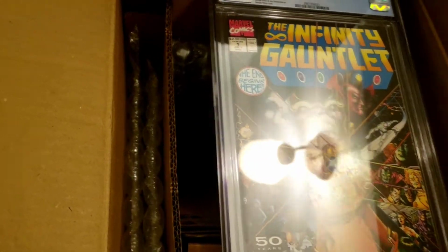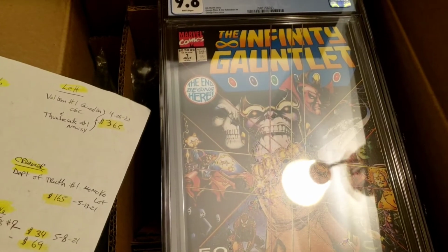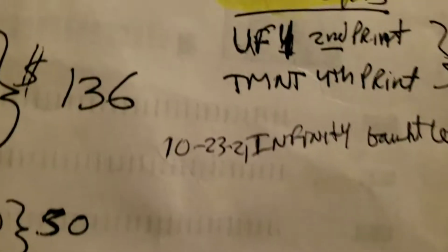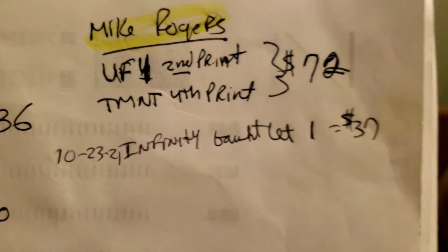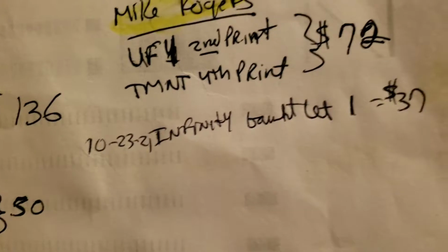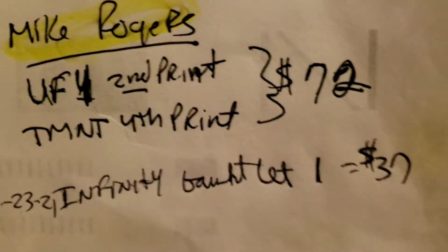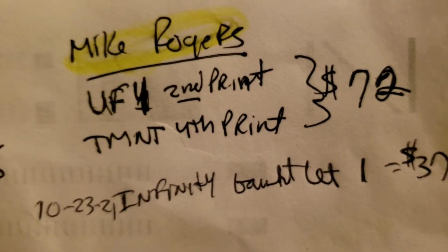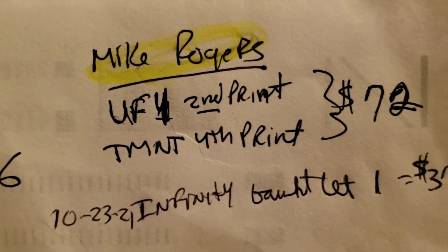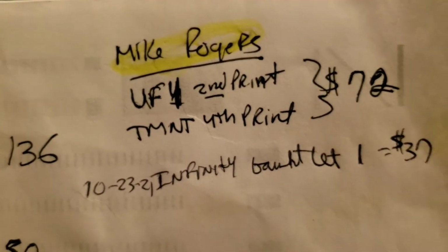See if I can find that. Mr. Mike Rogers has been another guy that I gotta make his auctions a lot more than I do. I don't make too many auctions too often. It's like Sands has so many auctions that I end up visiting it five minutes at a time. But look at that, Mike Rogers. I bought a UF4 second print from him that came back at a 9.6. That got sold. TMNT fourth print, that's actually on my comic shop right now in their prime auction.